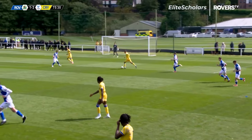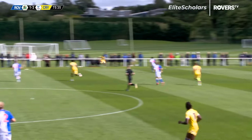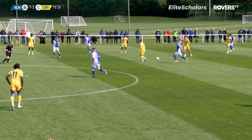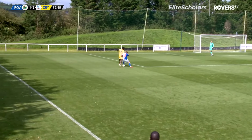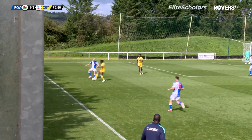Good hassling from the Rovers front line there. Bloxham puts Grant under pressure. The Palace right back there, Kapora, does well. There's Deveni, who's been one of their stars today, the Eagles. Nice idea from him to try and find Uma. Houghton wins it, does well.